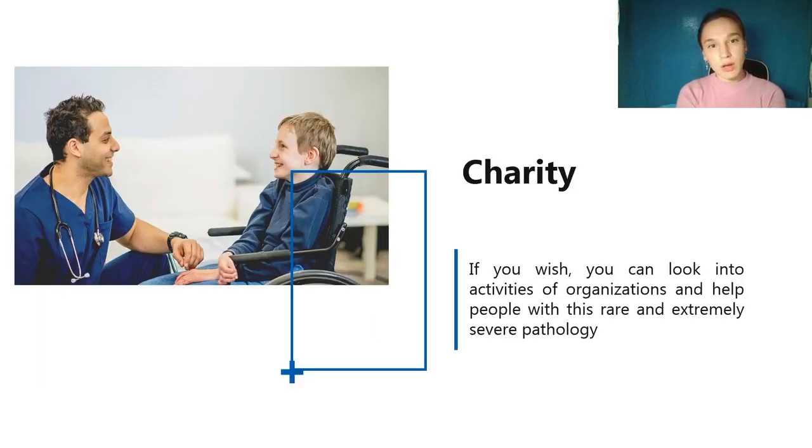In conclusion, I would like to say that we as doctors have to educate people with such devastating diseases, and if you wish, you can look into activities of these organizations and help patients with this rare and extremely severe pathology.